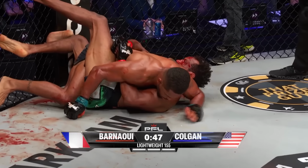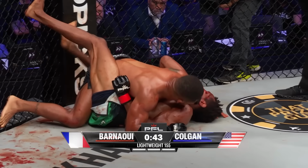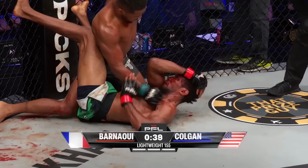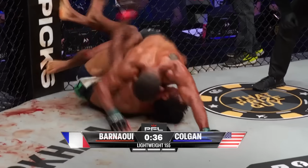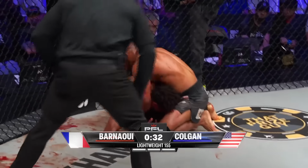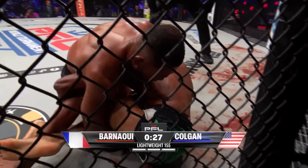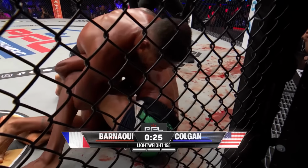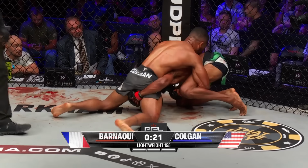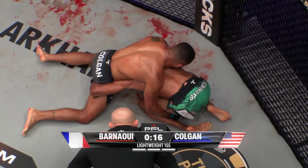Potentially looking for a Kimura. 45 seconds to go. Waited for it and then dropped a big left elbow around the guard of Mansour Barnoui. 30 seconds left for Archie Colgan to try to get the finish. There's a cradle again. Colgan with the cradle, controlling Barnoui. Barnoui in on the single, trying to find a way to finish and change and get out from underneath.